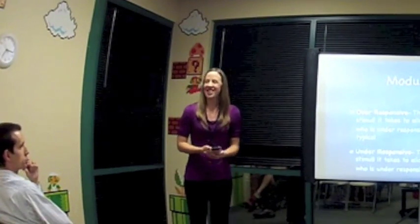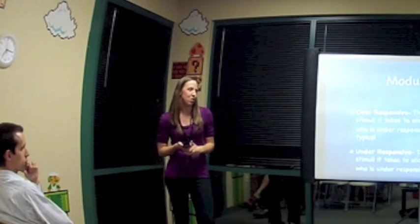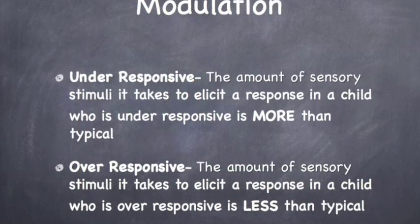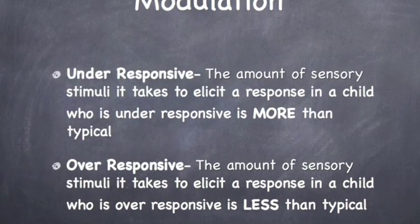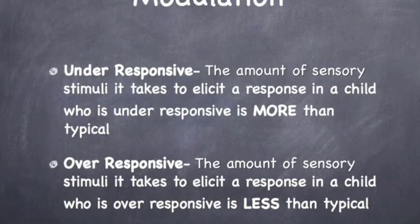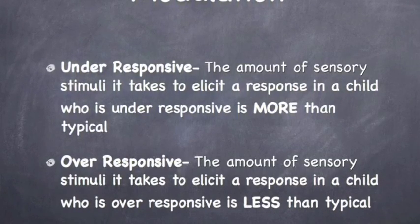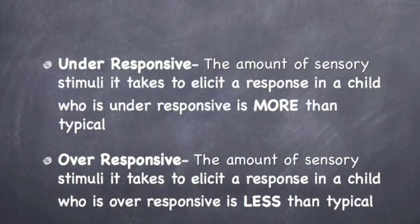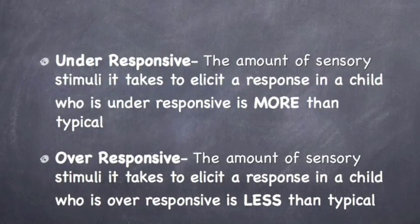Alright, so let's talk about modulation. So modulation is what we talk about with over-responsive and under-responsive. So when a child's under-responsive, he needs more input to elicit a response. So these are your kids who will be out on the swing and they'll spin and spin and spin, and you think they could probably swing all day and never come inside? Who's under-responsive to this singular? A child who's over-responsive to, say, auditory, he's got his hands over his ears, or tactile, or the friend with the tag in the shirt is maybe over-responsive to tactile. I can't filter that out.